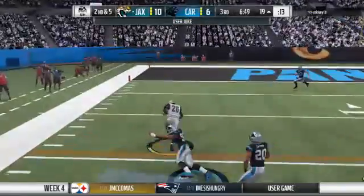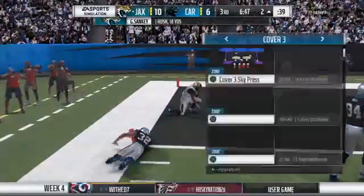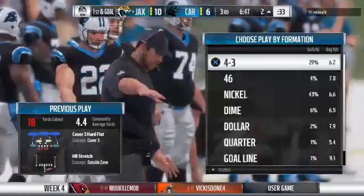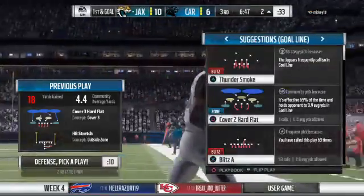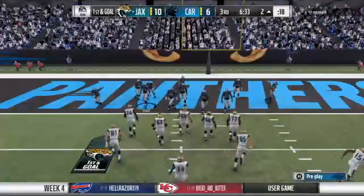Sankey. A nice little juke. 18 yards there, and it'll be a first and goal. Now, I can't imagine any celebrations being any bigger than your first NFL touchdown. And this rookie running back is still seeking his. He's not going to get it on that play. First and goal here from the 2.